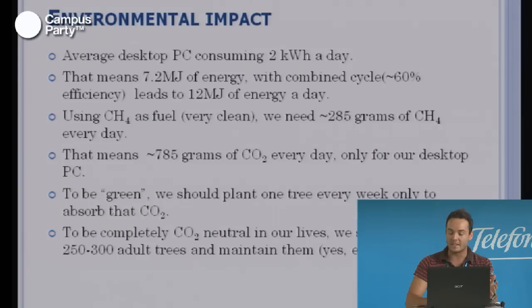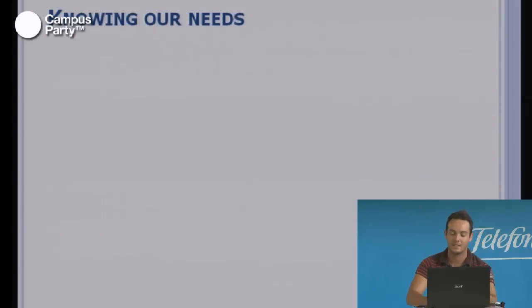So to be completely CO2 neutral, which is not only green because there are no contaminants, but just talk about CO2, we should plant over 200 or 300 adult trees and maintain them alive every year. That's each one of us, 300 adult trees, and maintain them. We don't do that. We are not green. So let's know our needs.